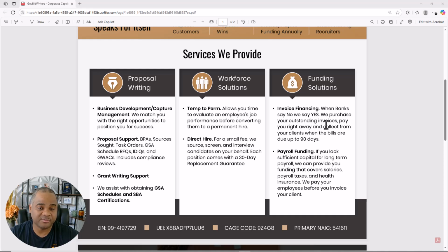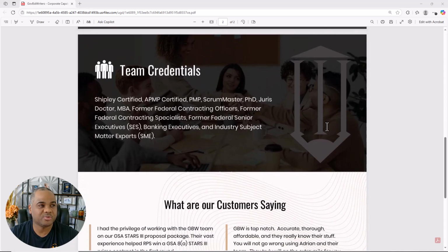So if individual or business leaders are having problems, especially on the products-based side, 90-day or something where they need to be able to have that money up front to purchase and then deliver those goods and services before they actually receive the money, then this is the type of service that they offer, in addition to, of course, proposal writing. Team credentials here, you see a lot of these different certifications that are aligned with proposal writers there.